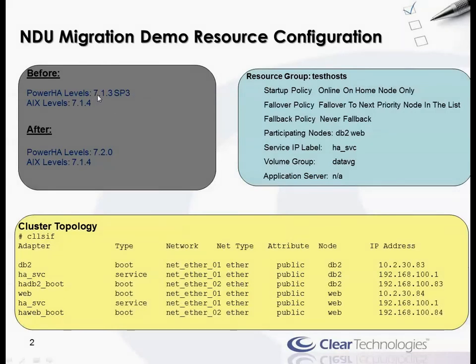First, I have PowerHA 7.1.3 with the latest fix pack SP3 on AIX 7.1.4. After the upgrade, I will have PowerHA 7.2.0 on the same AIX level 7.1.4. Now this is a key thing to note, that in order to perform a non-disruptive upgrade, your AIX level must already support the version of PowerHA you're upgrading to.